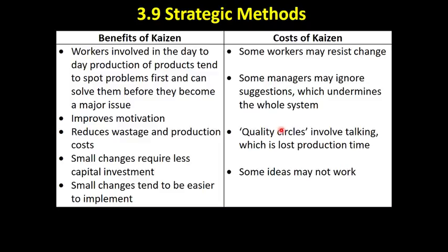However, some workers might resist the change, and some managers may resist the change as well, because the managers don't want to lose power, and maybe the workers don't feel confident, or don't particularly want to be using their brains at work. Maybe they're quite happy. Maybe they're part-time workers, or maybe they're students who are doing the work for a bit of extra income, and they're really not that interested in contributing. Some managers might actually ignore the suggestions, which undermines the whole system. If we're trying to implement this, we really need to listen to what workers are saying and show them that we're willing to implement their ideas.